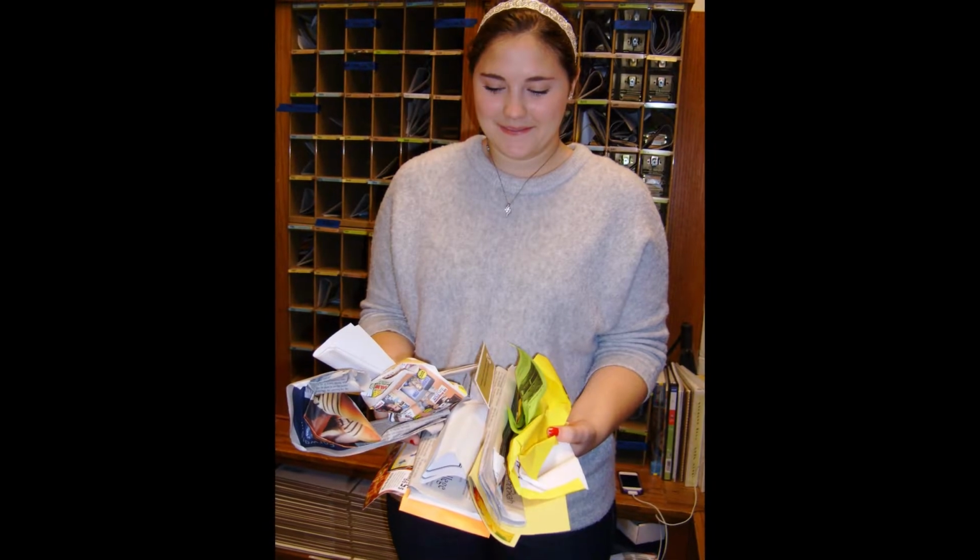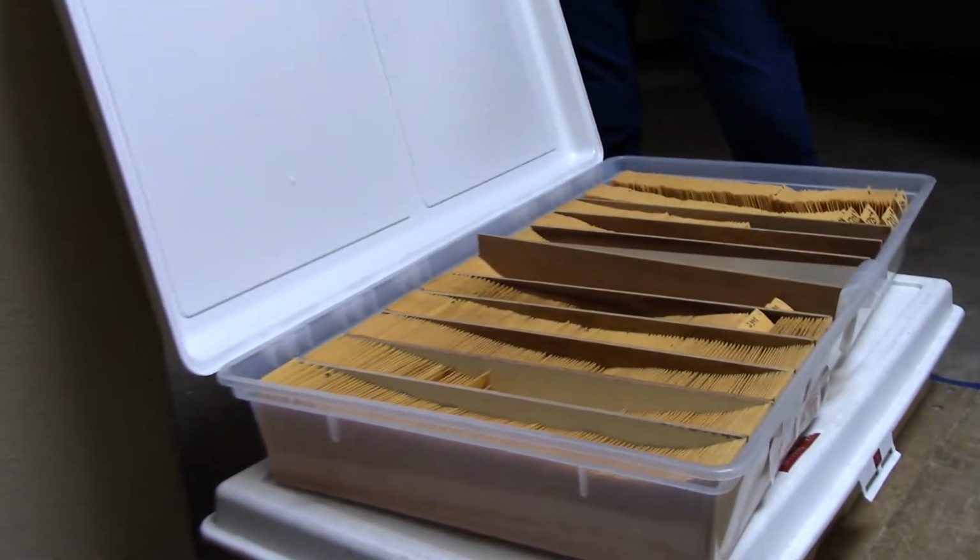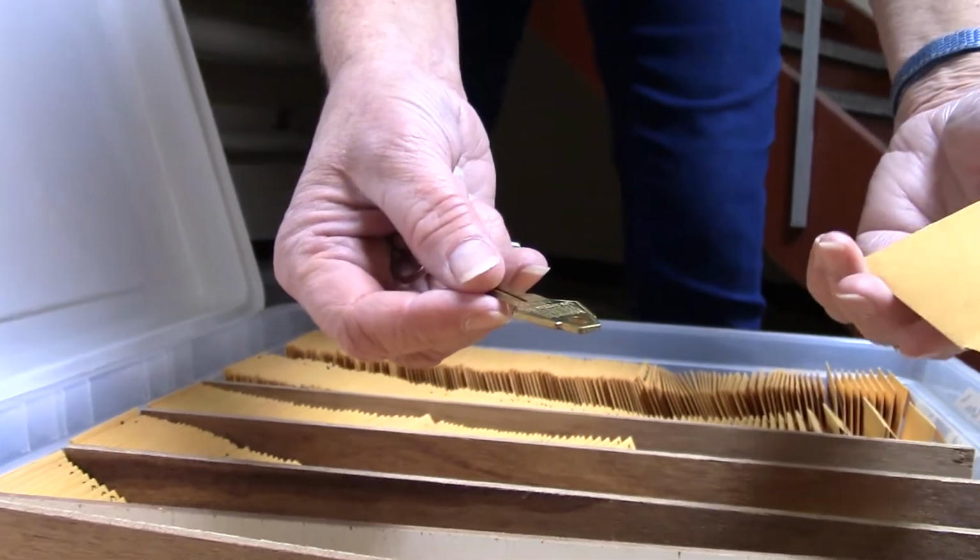In maintaining the student mailboxes in the Bruner Center, we found the students either never checked their mailbox or they didn't have their key. It was frustrating for the students if they lost their key to wait to get a new key.